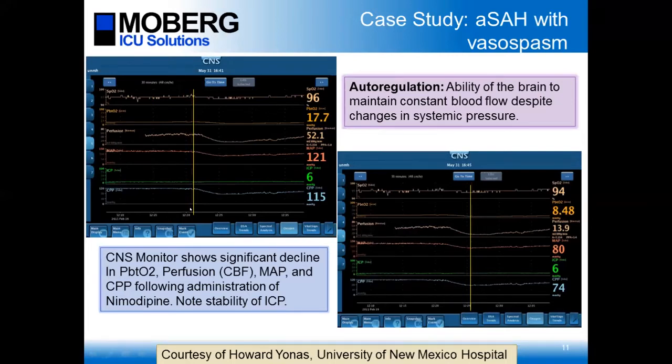On your CNS monitor, it would be a red line. If you were zeroing in on a particular time, what I did is I used the freeze button at the top, I used the go to time button, and then I zeroed in on a particular time where her data was fairly stable and everything there looks good.